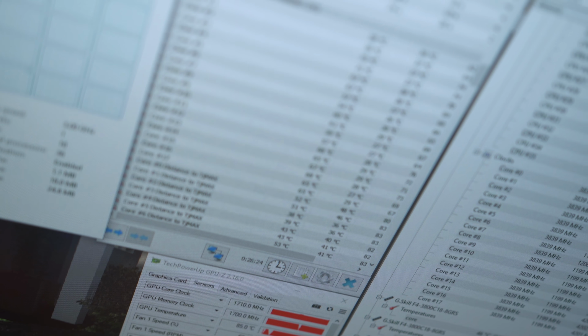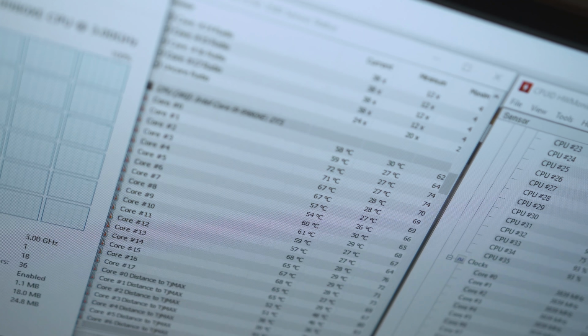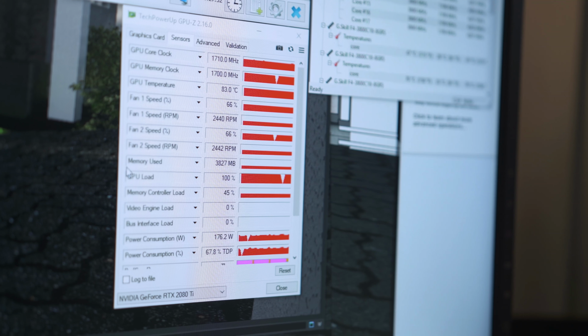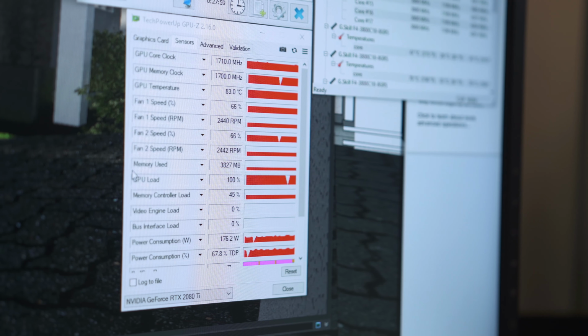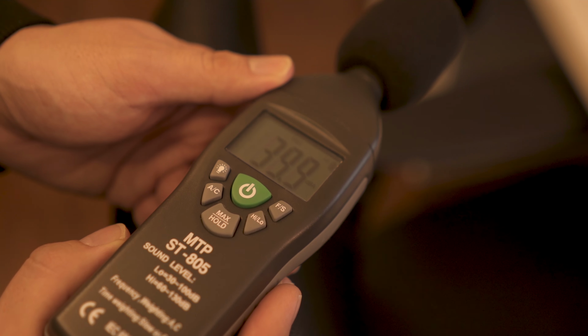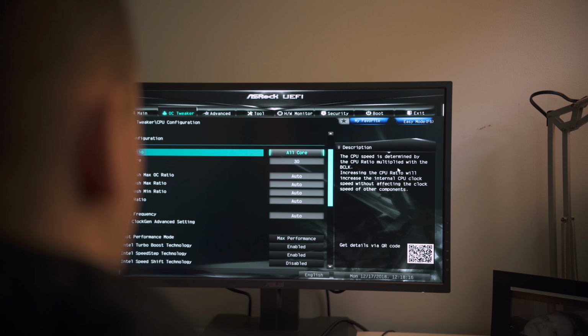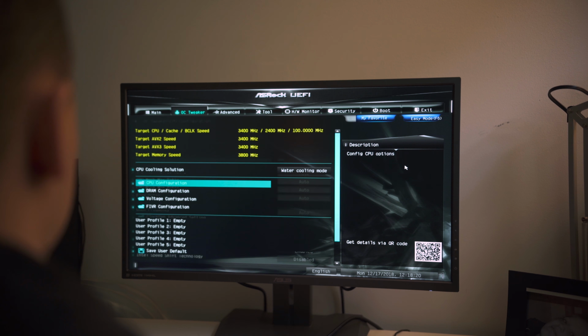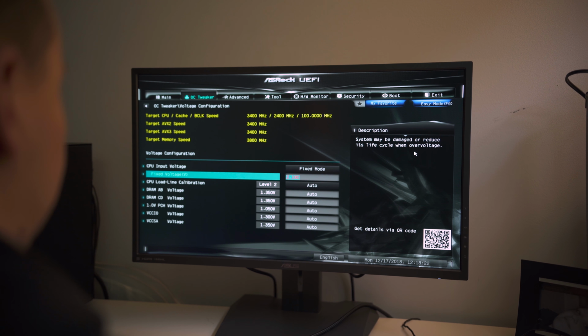Now moving on to temperatures, we were both expecting them to be much higher than this, especially during a hybrid CPU and GPU render in V-Ray, which really stresses the entire system. Even the acoustics under load were really good at around 39 decibels where Mike sits. And as for overclocking, we were only able to achieve around 200 megahertz higher since the temperatures on the VRMs and CPU core became a problem, so we reverted back to Intel stock settings.